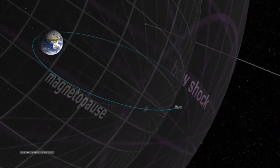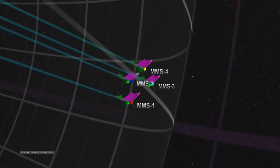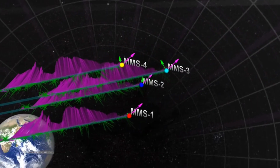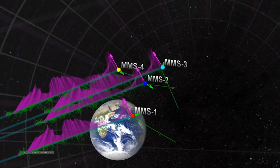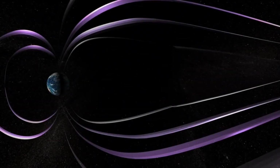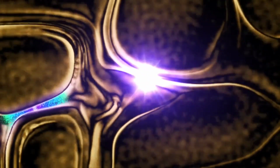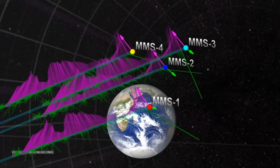MMS captured 3D observations by flying 4 identical spacecraft in a tight pyramid formation through the magnetosheath. These arrows show the hundreds of observations MMS took to measure the changes in particles and the magnetic field. This is the moment MMS sees bursts of energy from magnetic reconnection. But these signatures don't look like standard reconnection. Compared to standard reconnection that occurs over tens of thousands of miles, this new magnetic reconnection spans only a couple of miles within turbulent plasma. These reactions are essentially much smaller but more stretchy elastic bands that accelerate particles 40 times faster. In short, MMS spotted a completely new magnetic mechanism that's much quicker than we've seen before.